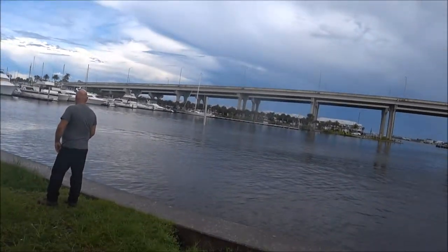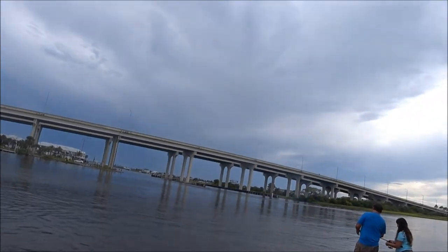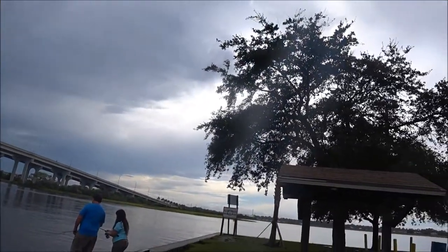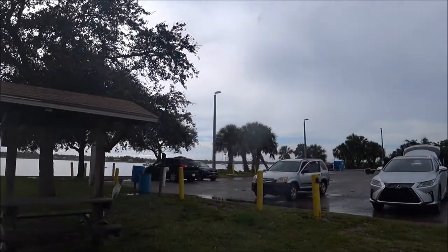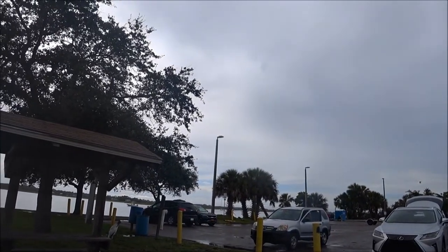So it's pretty out here. I'm just kind of showing you a little bit. I'm going to turn it off and fish, and if I catch something, I will come back. Look how pretty it is over there. Really, really nice. The big sailboat over there, sitting there. We want to bring our boat here. Nice place to bring a boat.